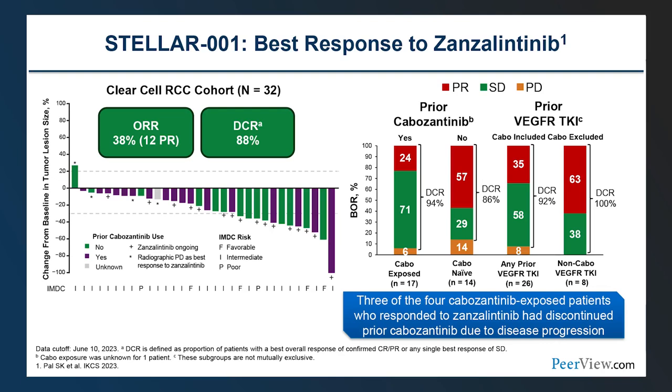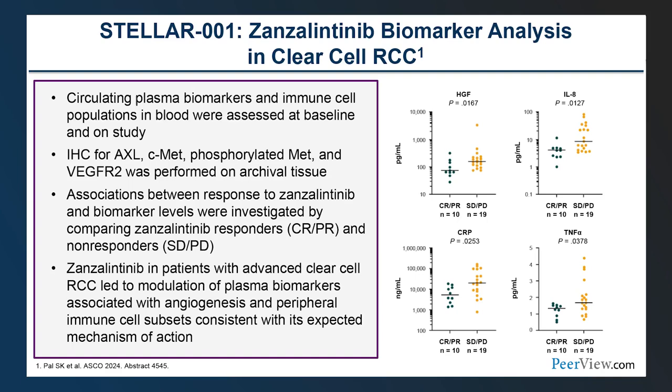There was a small smidgen of patients that had just received prior VEGF TKI, and in that context, you can see the response rates noted on the right-hand side there. Again, impressive amongst those patients that had not received cabozantinib as well.